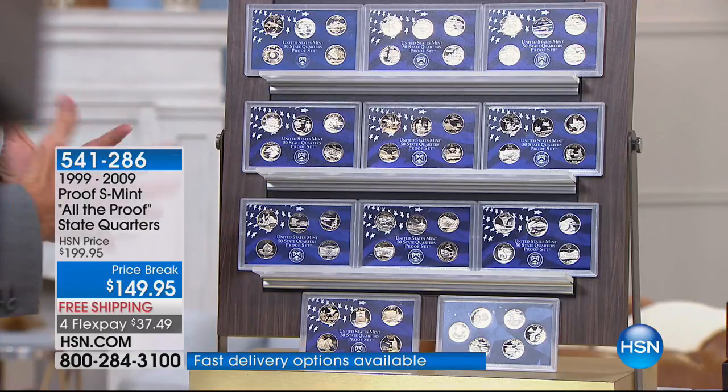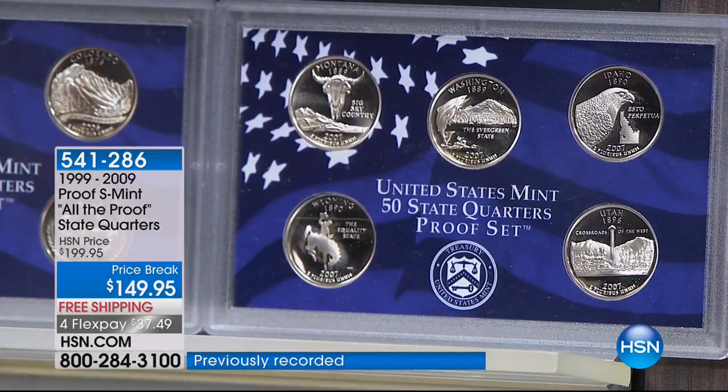So you have the original government proof sets. I put them in a box for you. I sell them to you for less than the United States government does. And you're going, well, they can't. I guess they're just not worth anything these days.